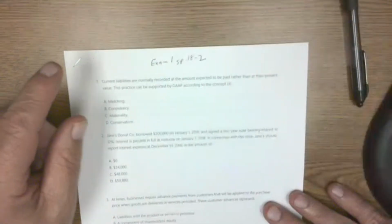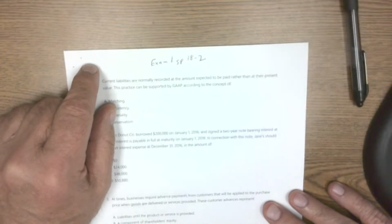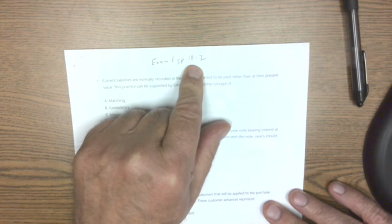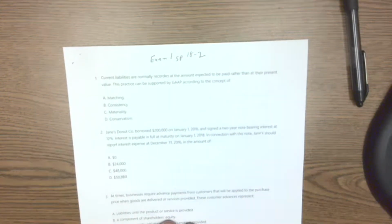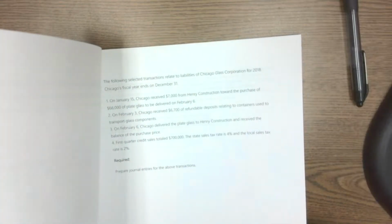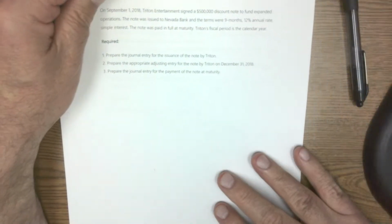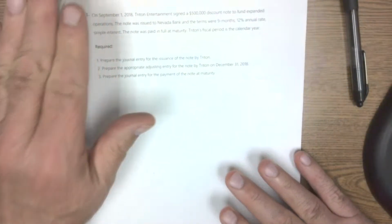So this is for the old exam that's labeled Exam 1 SP 18-2. So again, I'll go straight to the problems. Number 21. So this one only had 20 multiple choice questions.